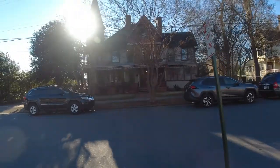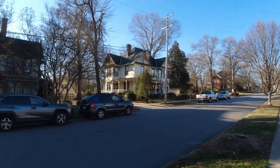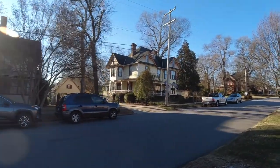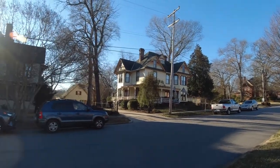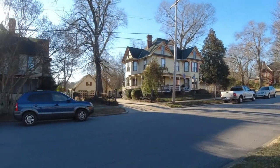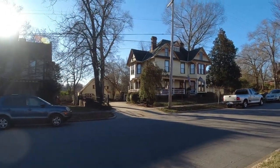Again, the front porch. And then over here, you've got this one too. These are just magnificent homes that have been completely restored. And they're right near the school. Looks like they've done a lot to this one here. They added a two-car garage, and it looks like a guest home in the back. Really nice.